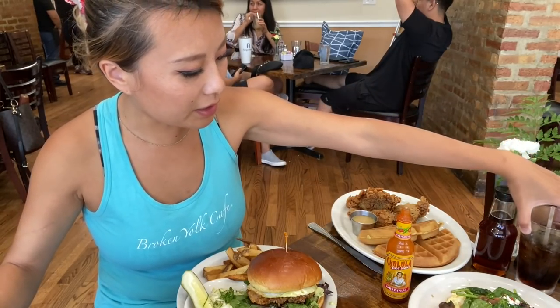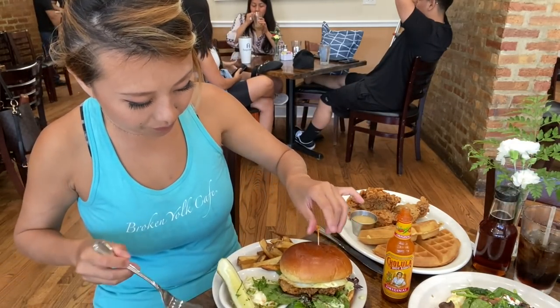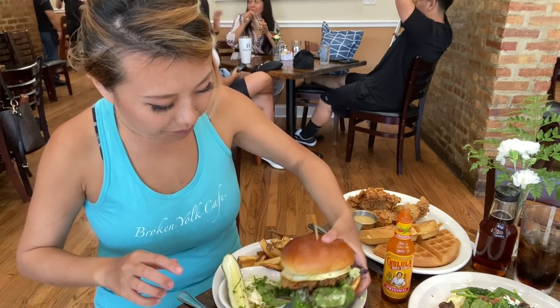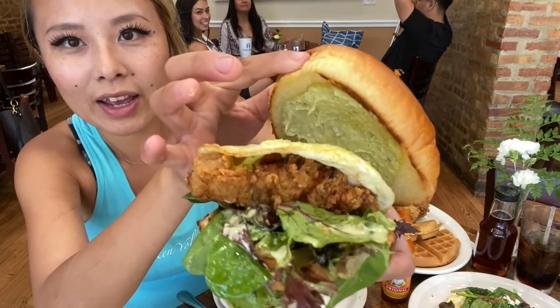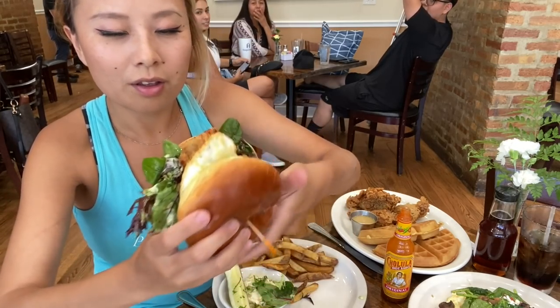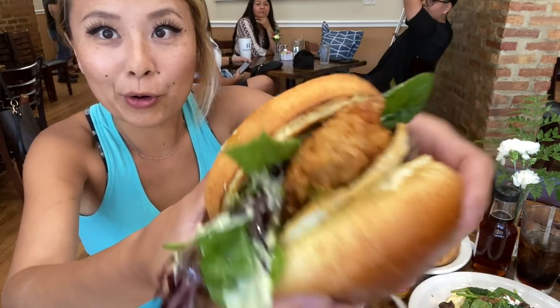This is a Diego chicken sandwich. It's a big sandwich too. It's got a lot of like fresh green vegetables. Look at that. Chicken boots, it is massive. They got an egg on top too. All right, let's take a nice big old bite here.